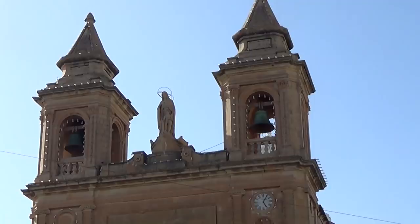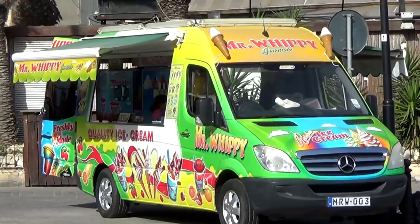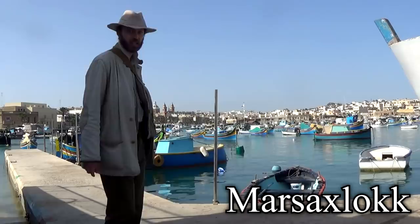They're very proud of their British heritage, and why not? Oh, Mr. Whippy! Can we? It's me. This is Marsaxlokk. Yes, the X is pronounced like a sh.